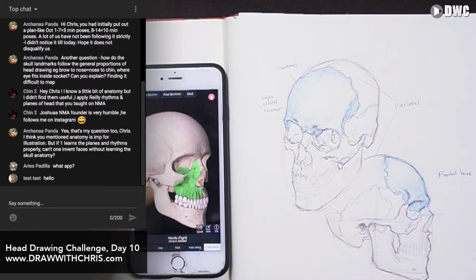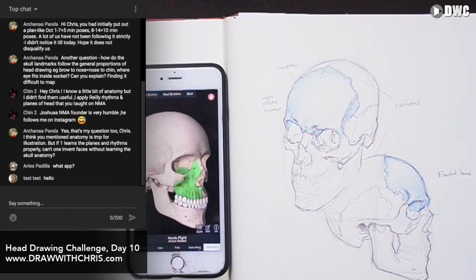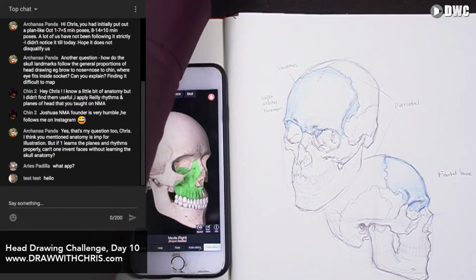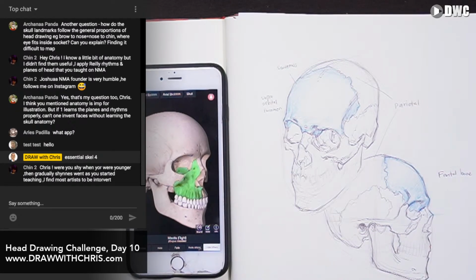Oh, and the app is called Essential Skeleton 4. I'm trying to type with my right hand. Essential Skeleton 4.